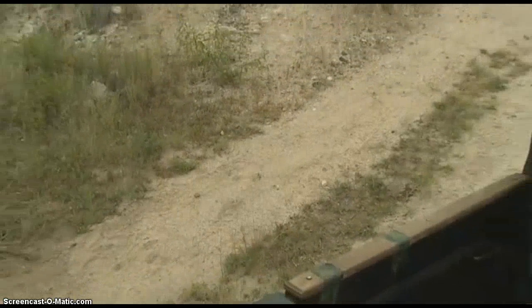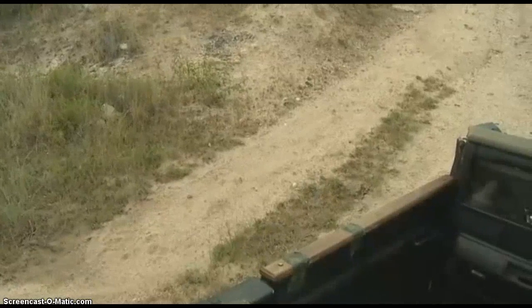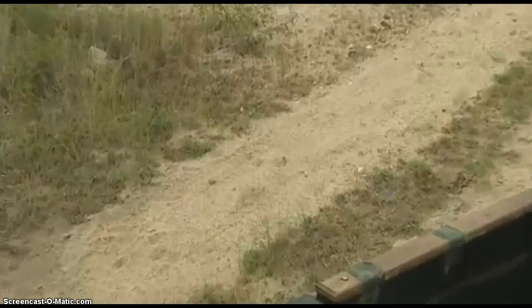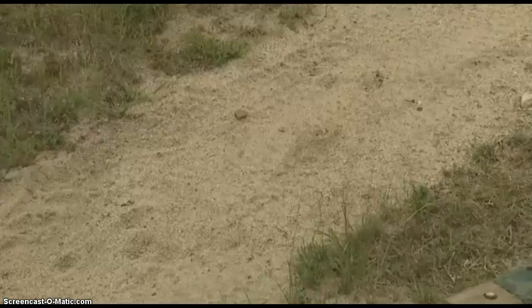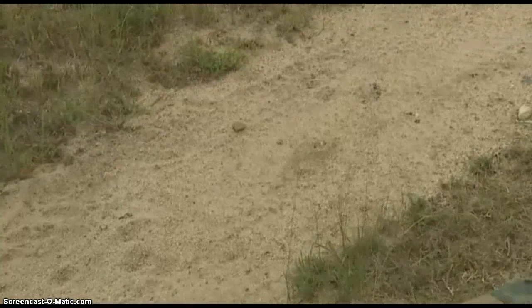So, I'm going ahead of myself now. You might be able to make out the shape. I think that one was better. You might be able to even see the trail. Now this particular animal doesn't walk with one foot behind the other. It walks both feet almost side by side, so it makes a two-track trail.